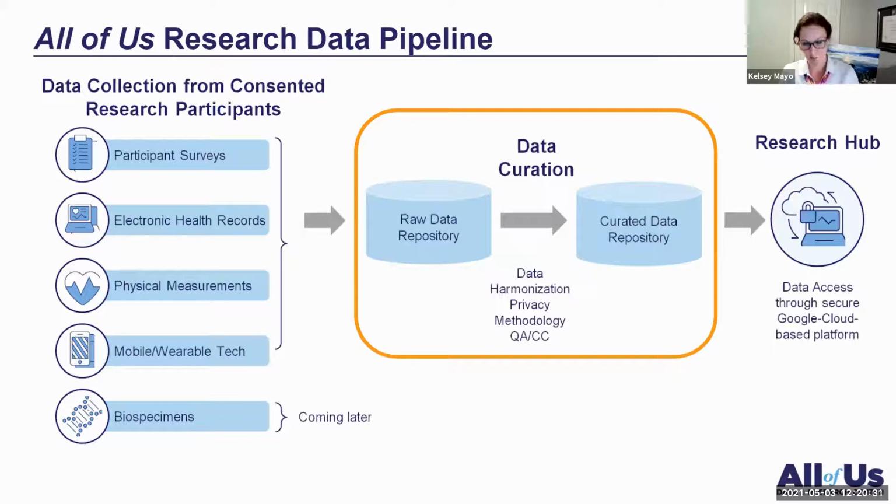Excitingly, we're also working with partners on the cutting edge and expanding our data types to include mobile and wearables technology. We have already included some data, for example, from Fitbit devices, and we're actively working to expand these data over time. And then finally here on the screen, you can see we note biospecimens, so specifically saliva, urine, and blood, which have been collected from participant partners. And the first data, which will be derived from this and made available for research, would be genomic information.